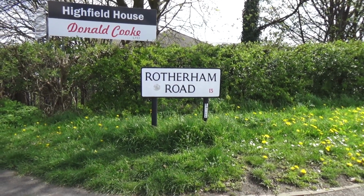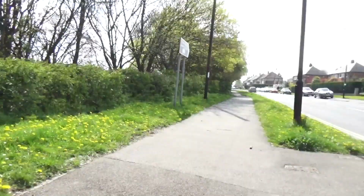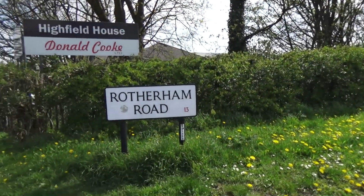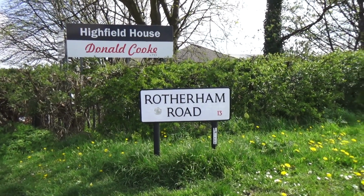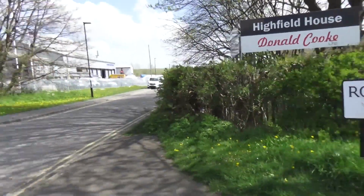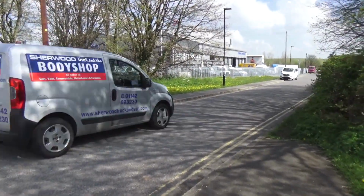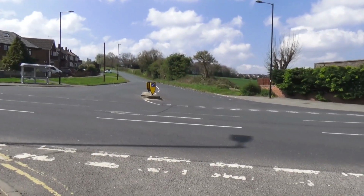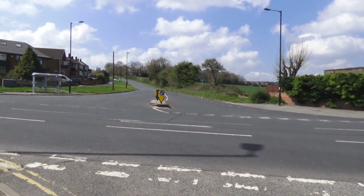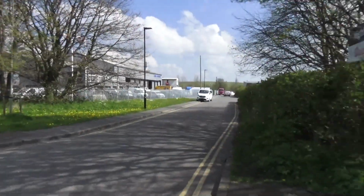I'm on the B606 Rotherham Road. That's Handsworth up there. I have seen a picture, I think, from the 1960s, and this was all sort of grassland round here. So this is Orgreave Lane. If you go up Orgreave Lane there, it'll take you to the traffic lights up towards the top of Handsworth Hill. My family all come from Handsworth.